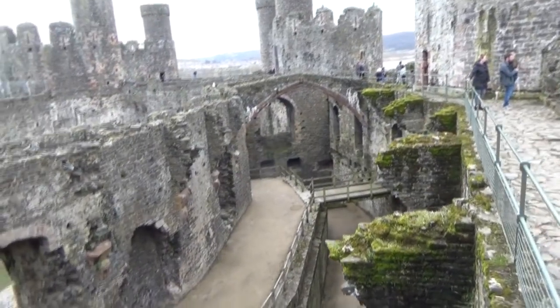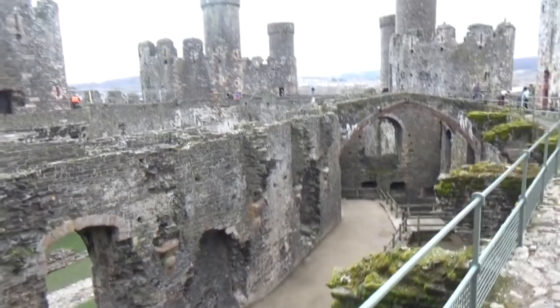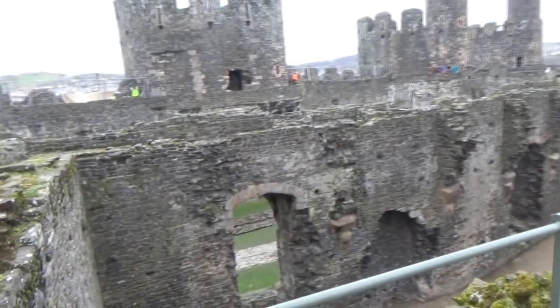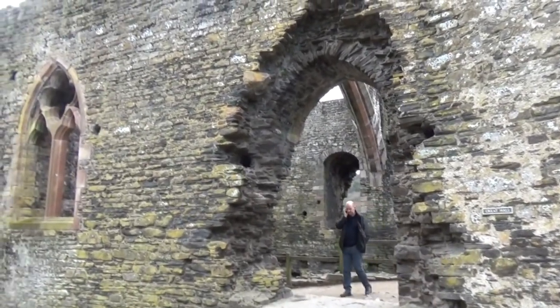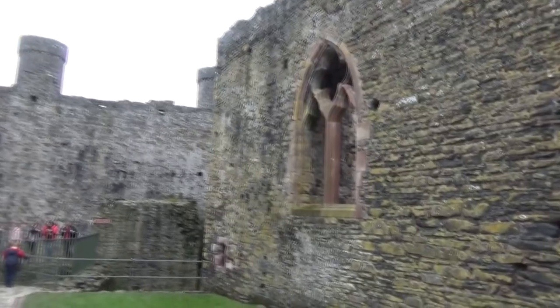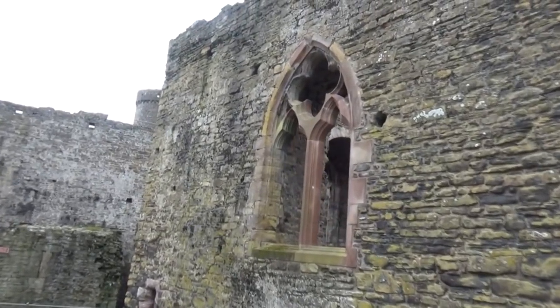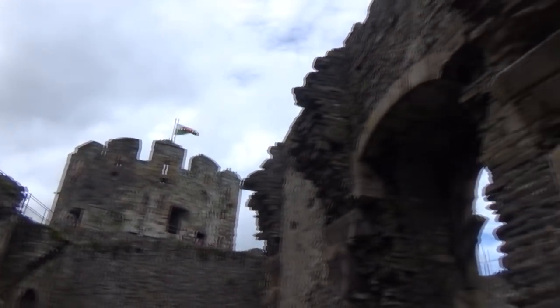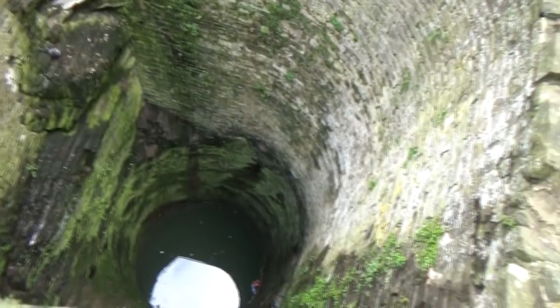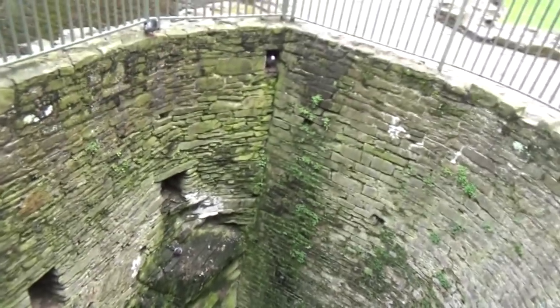Here it is for an interview. You can see the old medieval arches, but someone got greedy here, and a lot of these things are ripped out. There's one probably restored. There's a nice arch. Come over here, part of that one's missing. That's the well where they got their water.